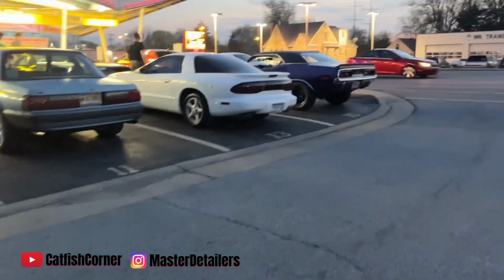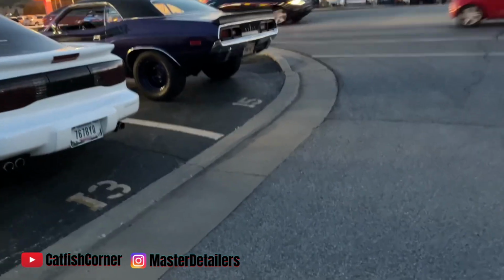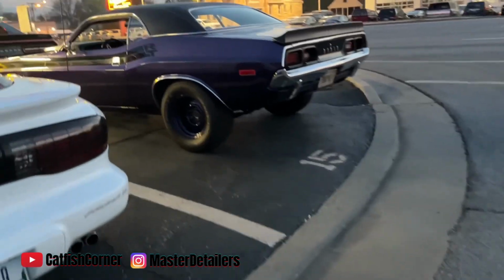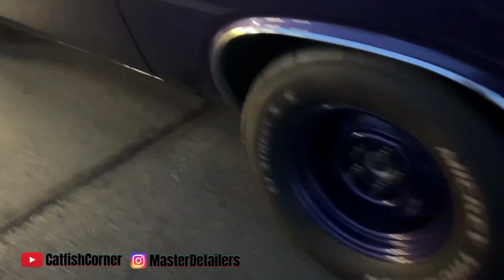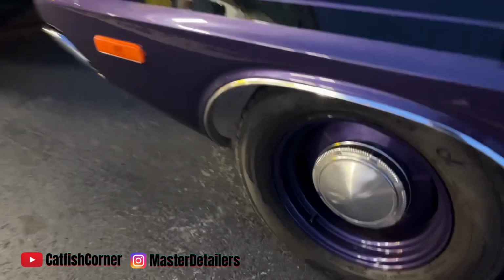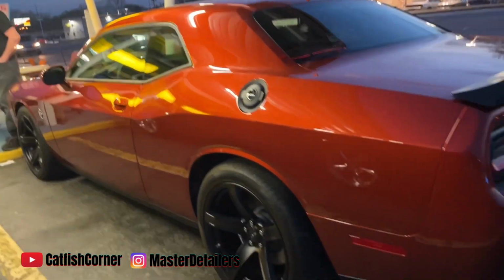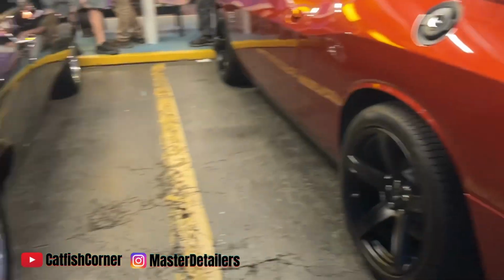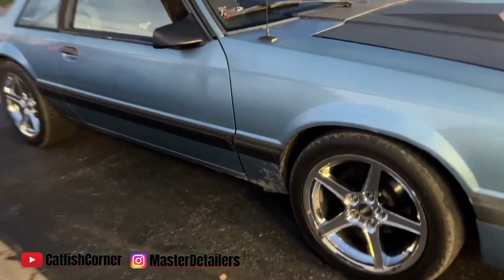Guys, I got another treat for you guys. Look at this right here. Dodge Challenger RT, 426 Hemi. Y'all see it? But look what's in front of it though. See that 426 there? Got a new one right here, parked right in front of it. Come on, man. Got a nice Fox body.